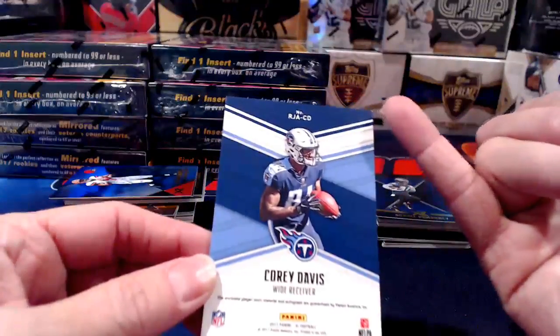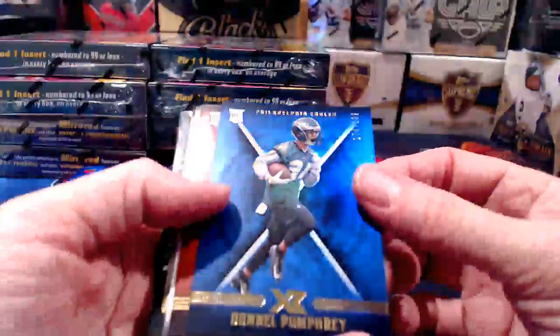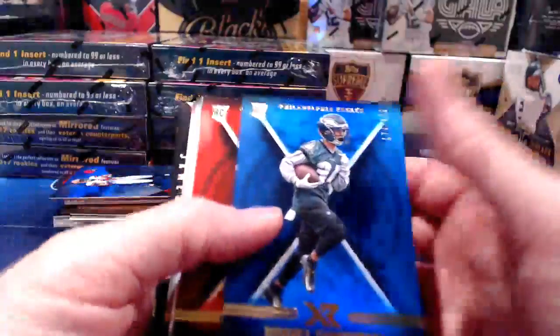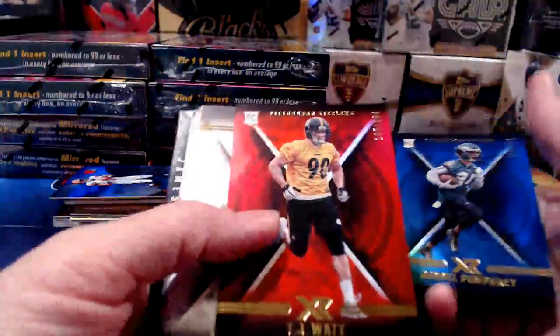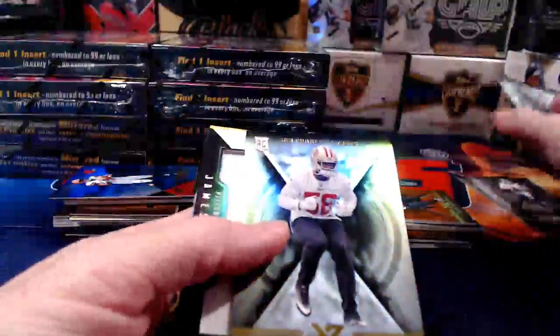A little bit of chipping and wear up there, especially in the upper right corner. That's going to be probably throughout. We're going to find that. Pumphrey to 199 for the Eagles. 299, Mr. TJ Watt for my Steelers. Reuben Foster is our rookie.